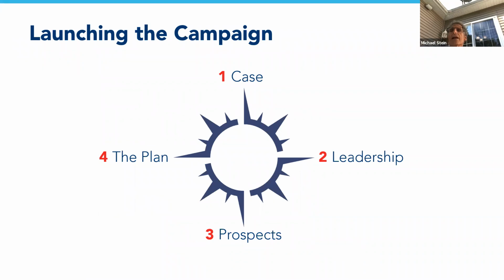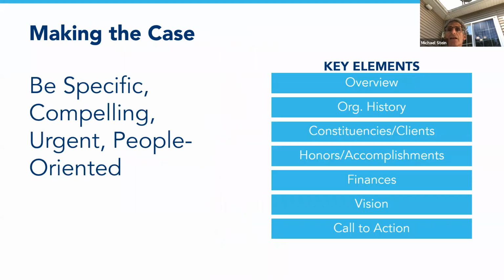So, launching the campaign. There are really four key components that I just spoke of, and I want to go back to them in a little bit more detail. The first is the case, and we'll go to that first. So the case is, if we go to the next slide, the key elements.